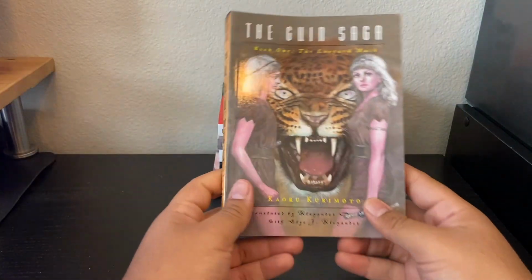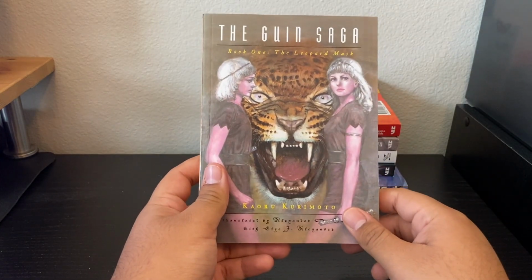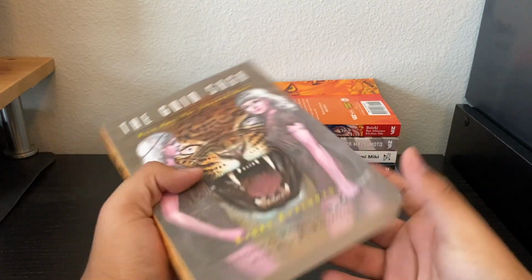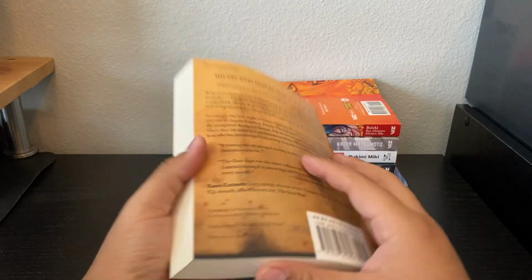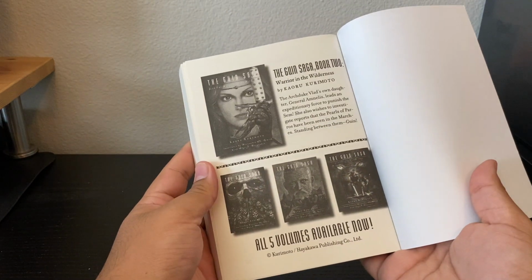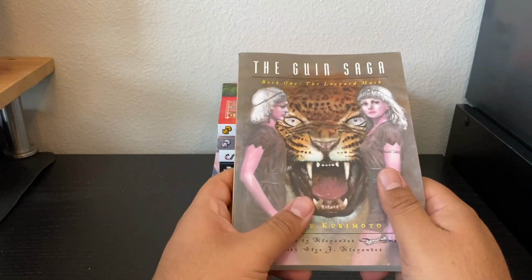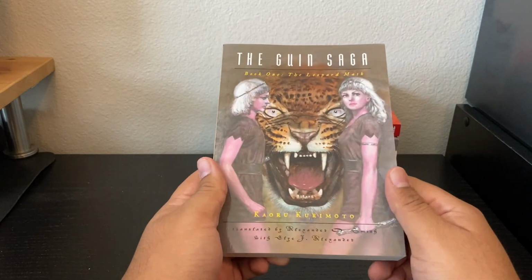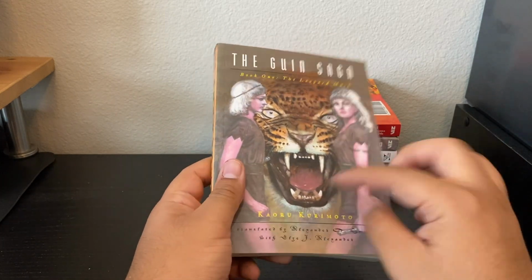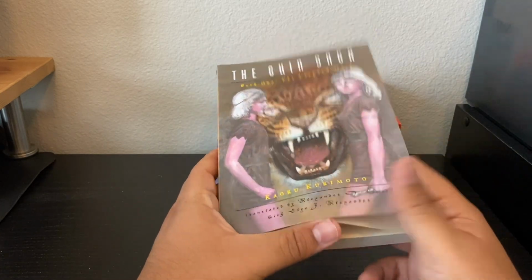And finally, we have the Guin Saga Book 1, The Leopard's Mask, and this is really interesting because way back in the day, Vertical, before it was owned by Kodansha, I think, released the first 5 books in the series. And Guin Saga is this epic, sprawling Japanese sword and sorcery story. It's a pulp story that's been going on for frickin' ever. The original author actually died, I think, relatively recently, and the story was taken up by others, right?